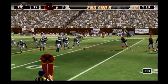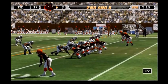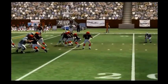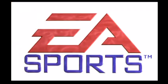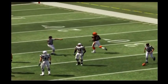Ball on their own 29. Martin lines up on the left side. Palmer sends a man in motion. With the throw, the pass falls incomplete. Here's what happened. He thinks he's about to make the catch, and then boom, they put a big hit on him, and he lets it fall out of his hands.